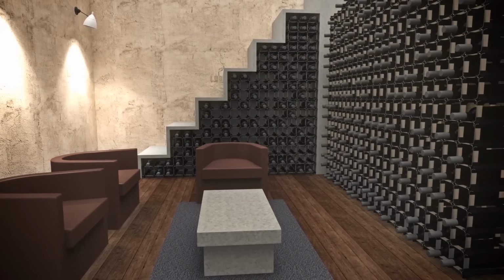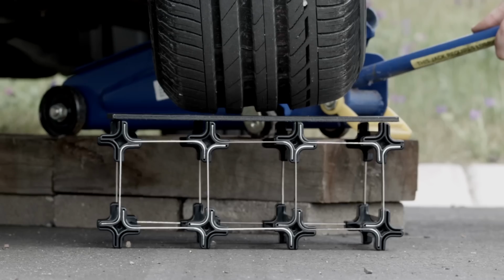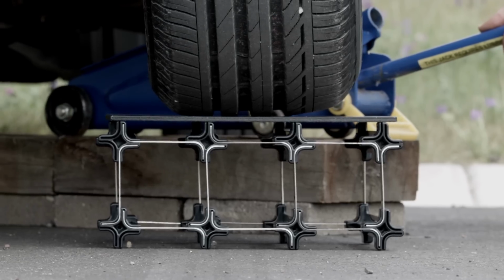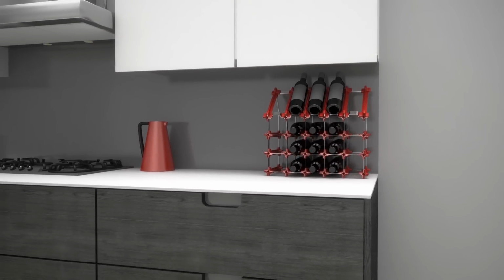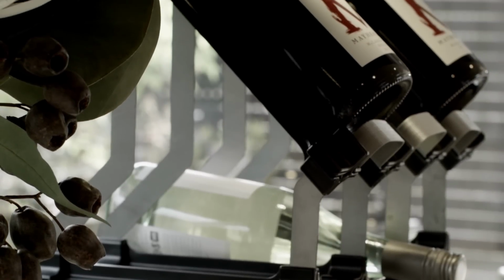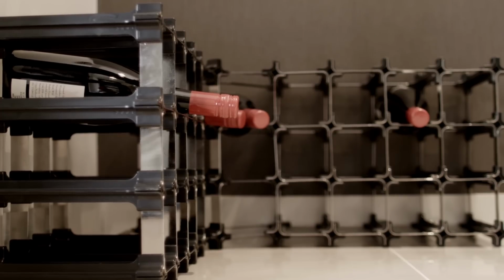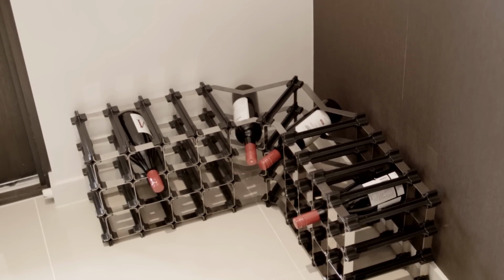You just need to use our wall mount brackets when exceeding 4 feet in height. It's also strong. We put it under my car and it carried the weight fine. We've also designed a unique system that displays your most prized wines on the top row. This same component also doubles as our unique corner system that allows Nook wine racks to make use of the otherwise lost and unused corner voids.